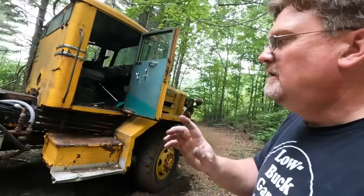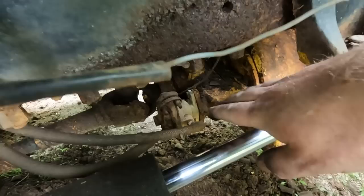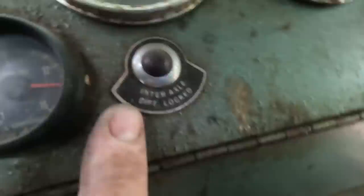Another thing that makes me think about this is something I saw on the other side. There appears to be an actuator on this transfer case. I'm wondering if that is a differential lock, and it's supposed to actually connect the front and rear in low traction situations, like we have now. Just found this. Interaxle differential locked. It does have a center differential.